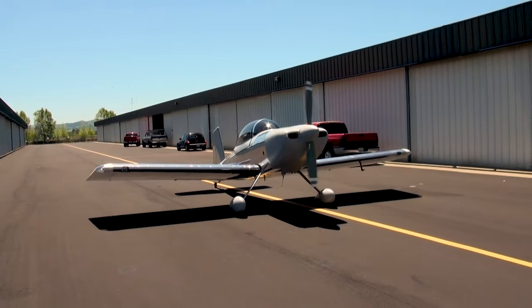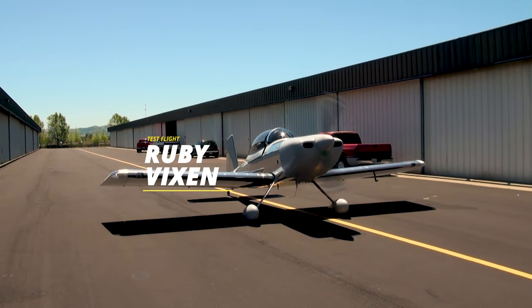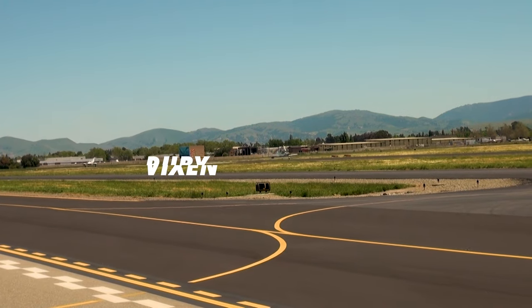Before I test flew, I had access to a Decathlon, so I put about 25 or 50 hours on that Decathlon, which was nice because it had a constant speed prop as well, which was similar to my configuration. The actual test flight went perfect. I didn't have any issues at all on the test flight.